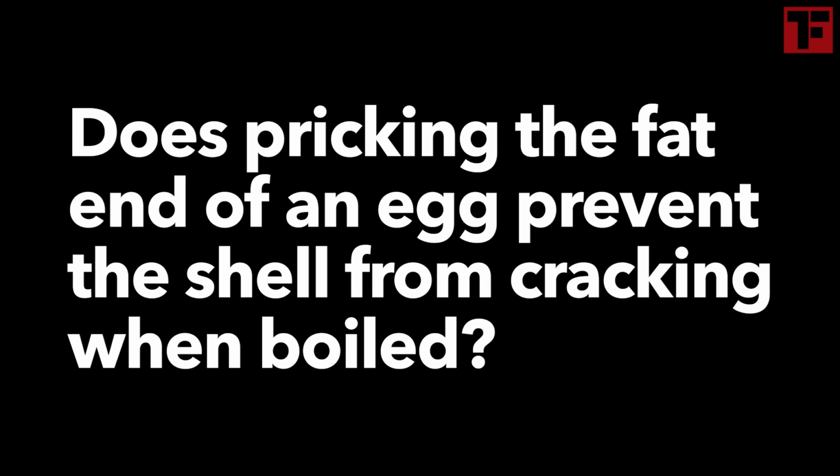8. Does pricking the fat end of an egg prevent the shell from cracking when boiled? No, that's a myth. All that does is direct the pressure so that the egg doesn't burst through some other crack that may be invisible to the naked eye. If an egg is crack-free going in, it shouldn't crack while boiling.